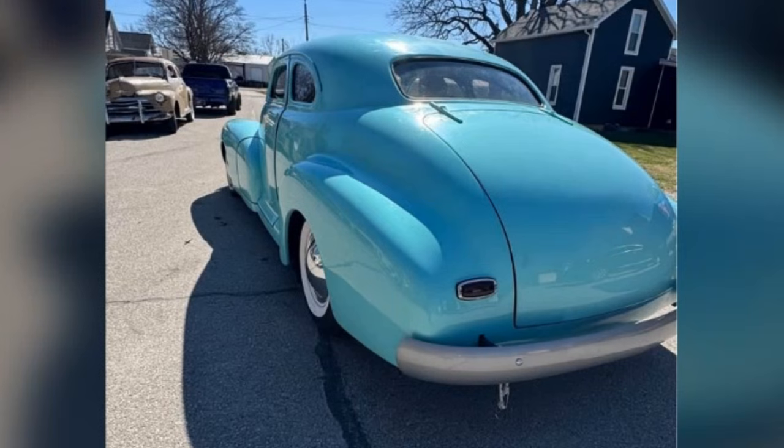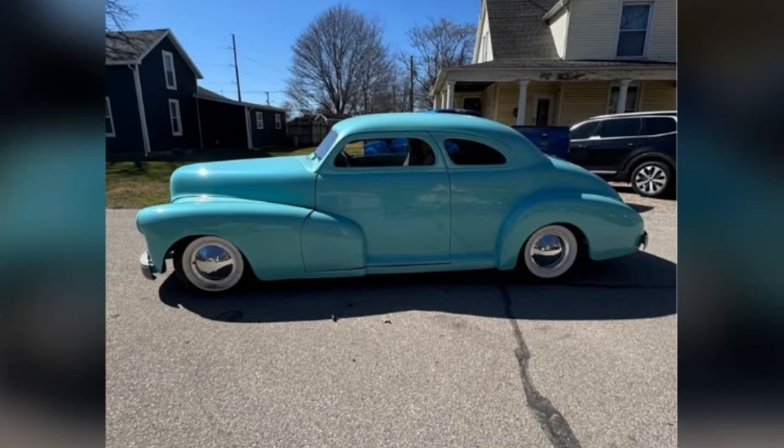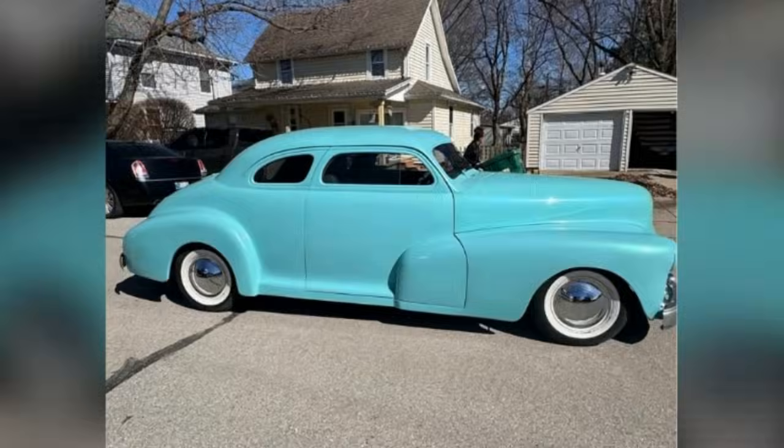The chassis has also received significant upgrades. A Nova front clip has been installed, bringing more modern suspension geometry and improved handling characteristics compared to the original setup. Front disc brakes further enhance stopping power and safety, making the vehicle more comfortable to drive in modern traffic.